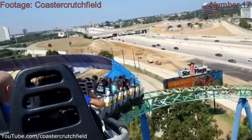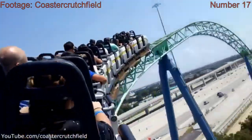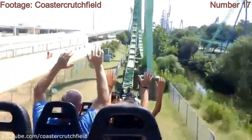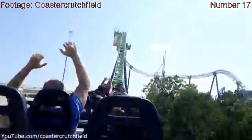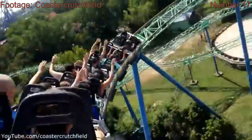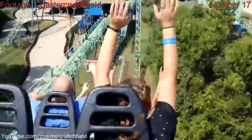And getting away from the launch coasters for a second, here's number 17, Shockwave, a Schwarzkopf coaster at Six Flags Over Texas in Arlington, Texas. And in my opinion, this is kind of a slightly overrated coaster, but it's still really good. It is really short, and the drops aren't that good, but the double loops are pretty intense, and they're really intense for a long time, and the airtime on those drops is also pretty good.